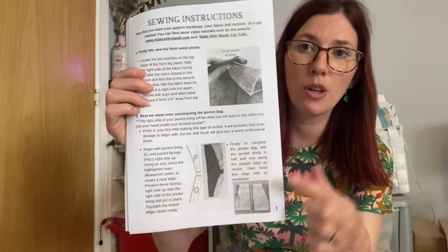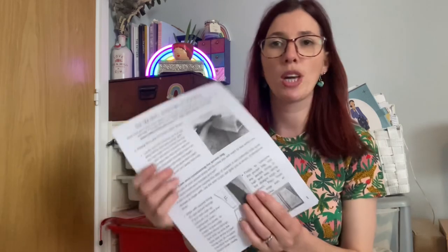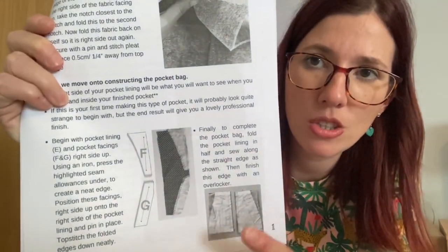It was quite funny. They were a really, really straightforward sew. Really enjoyable too. There's lots and lots of photos to help you along the way, which is great. And yeah, the pocket bag and the pocket lining construction was a really interesting step. I did have to read it a few times, but it was a really enjoyable sew eventually. These are the pocket bags, and you've got the pocket lining and pocket facings, and then you've got the pocket bag too. So it's a really interesting construction.